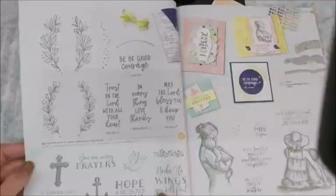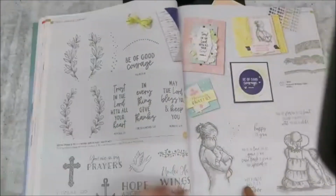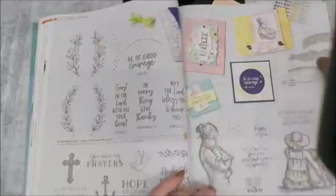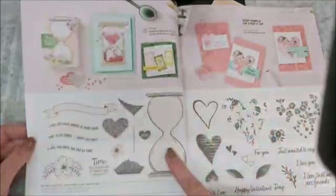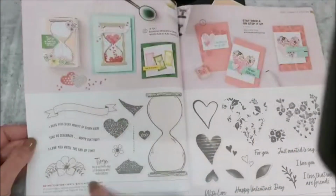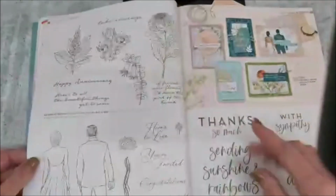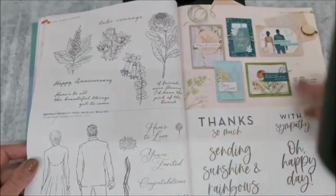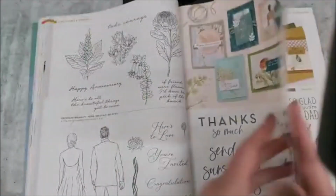Hope and Prayer is retiring. So is Places in My Heart. So are the Elegant Die Borders. They're going. The Time Together is also retiring. Country Bouquet is retiring. Everlasting Beauty is going, but these two are actually staying.